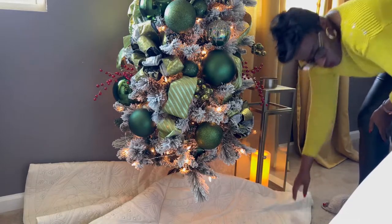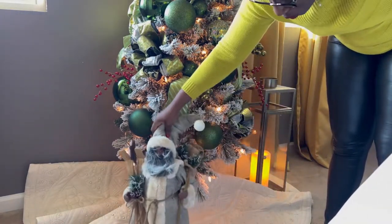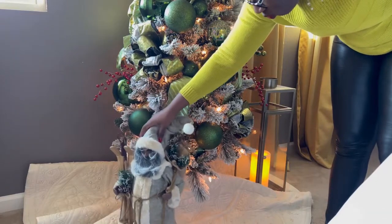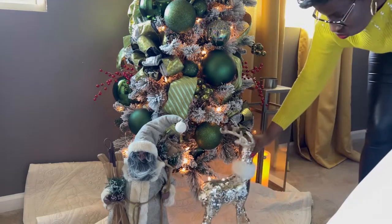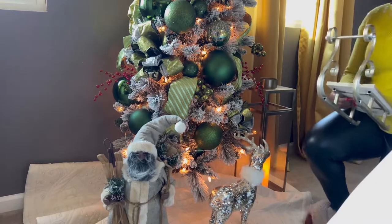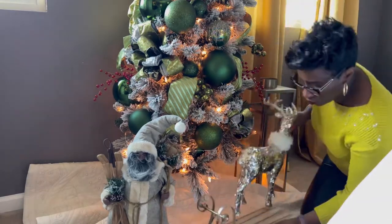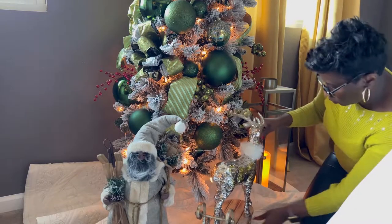Here you see me using lanterns and a couple of other things. But if your tree skirt does not fluff the way mine does, you see how mine pillows, you can always take some books or something like that to put underneath it to make it rise, to give it a little bit more height and a little bit more dimension as well. But do not neglect the bottom of your tree.